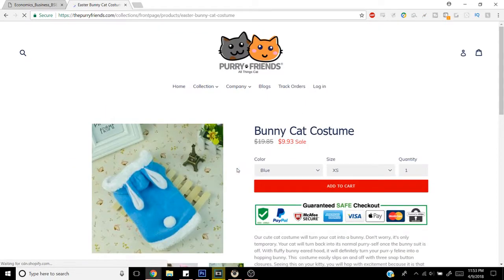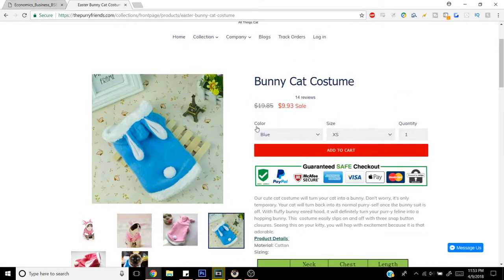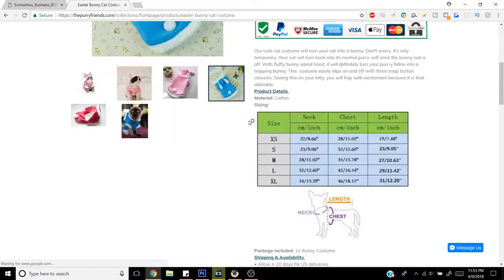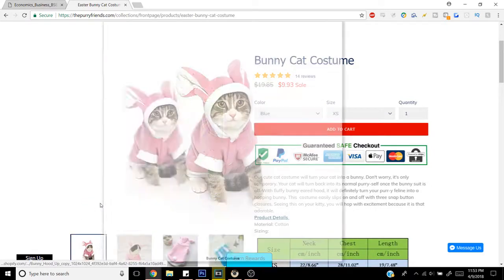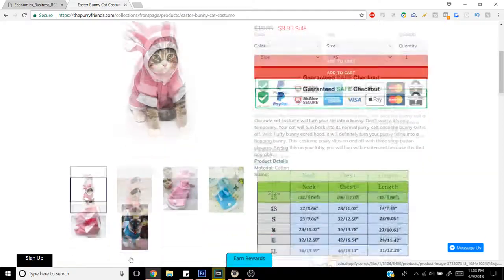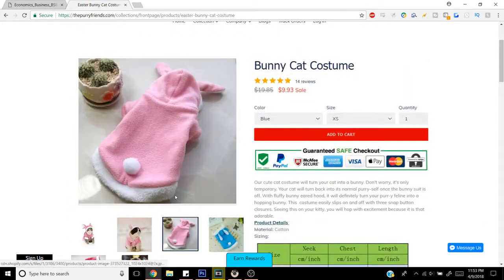So let's go ahead and look at this. According to you, this is your best seller. I didn't sort by best selling, but we'll just go ahead and look at this. So this would probably be one of the main products that people were seeing. So looks nice so far. I like how you have reviews, bunny cat costume, nice pictures, nice little different variety of pictures.